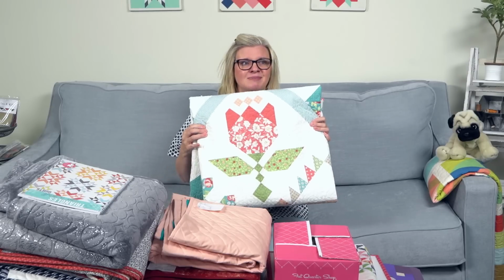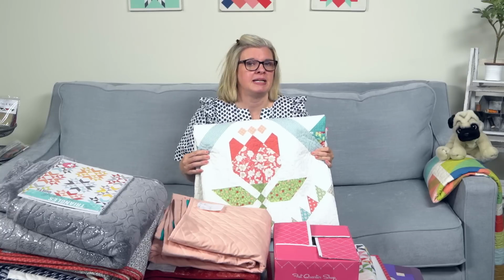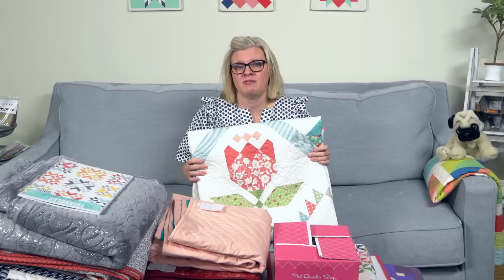I made this quilt in 2 days. I'm super excited. It is on point, but it's a very easy on point. It is not hard. It is not advanced at all. I'm super excited about that.